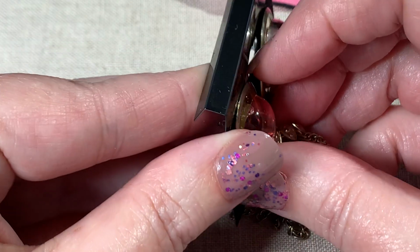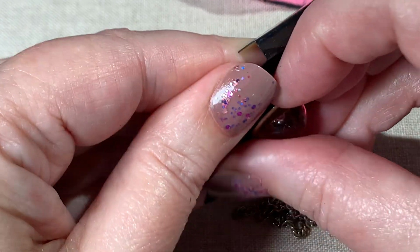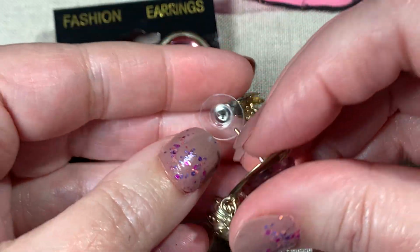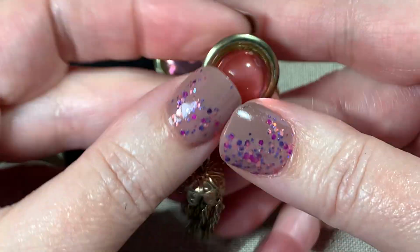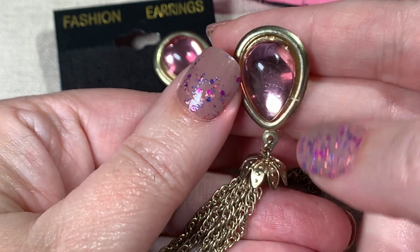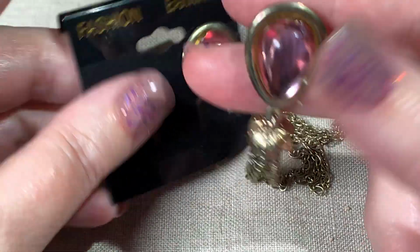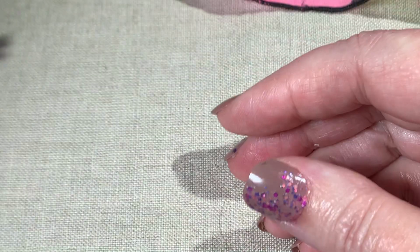These are sweet. And now I'm paranoid. Wait, are they Tiffany? No, I'm kidding. That would be amazing. All right, so these are just fashion earrings, which means they're really beautiful and really fun. They're not marked by a maker. Not all makers mark their pieces, but I'm going to classify these as fashion. They're very pretty.